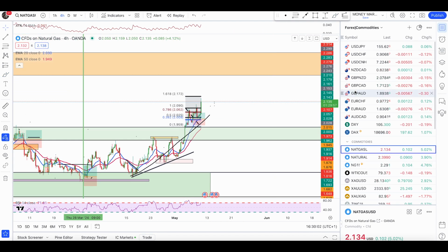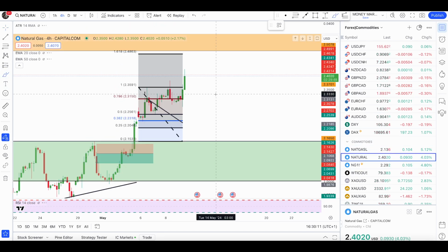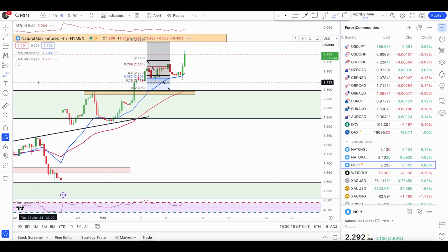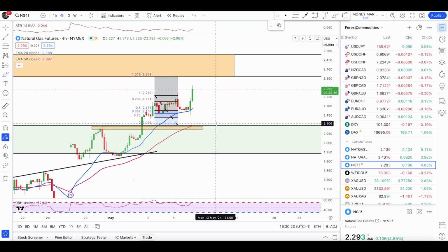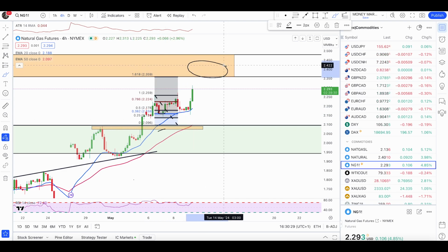So at this point, first I want to show you the valid entry which we got here on capital.com, a good example of a pullback entry, and here on Nemex, a good example of a pullback entry that pushed up. As per my previous video, if you're someone who has already entered right at the 50% trade spend, have your stop loss here. That is the level where you want to exit your trade and look for the next condition.